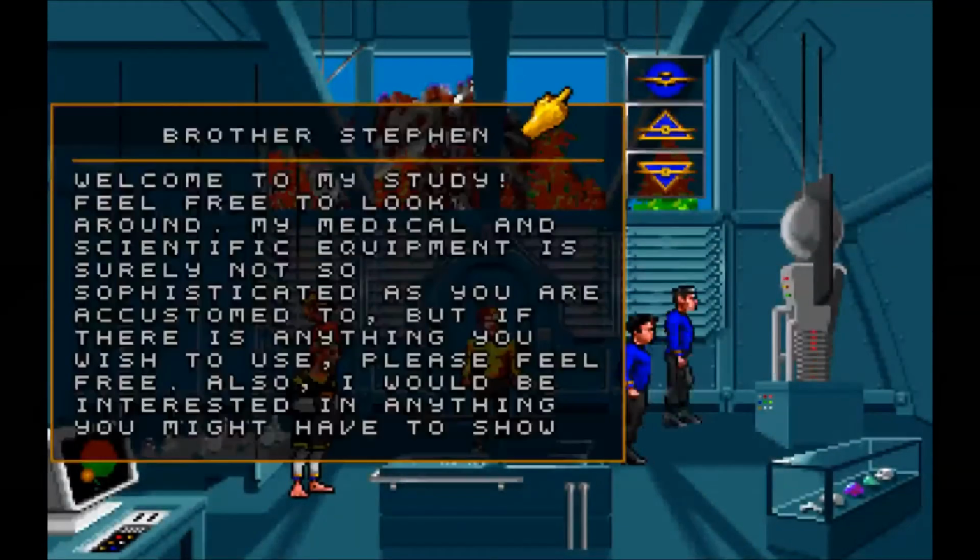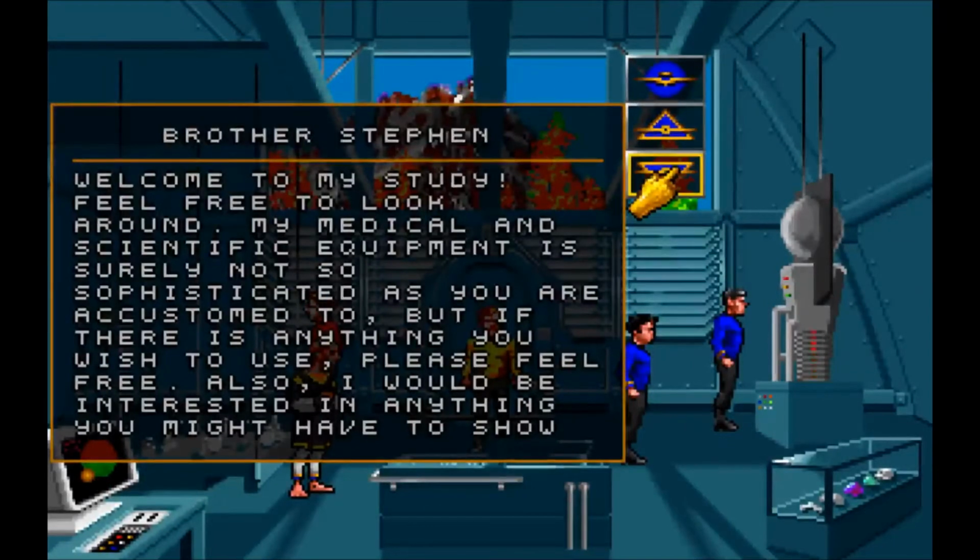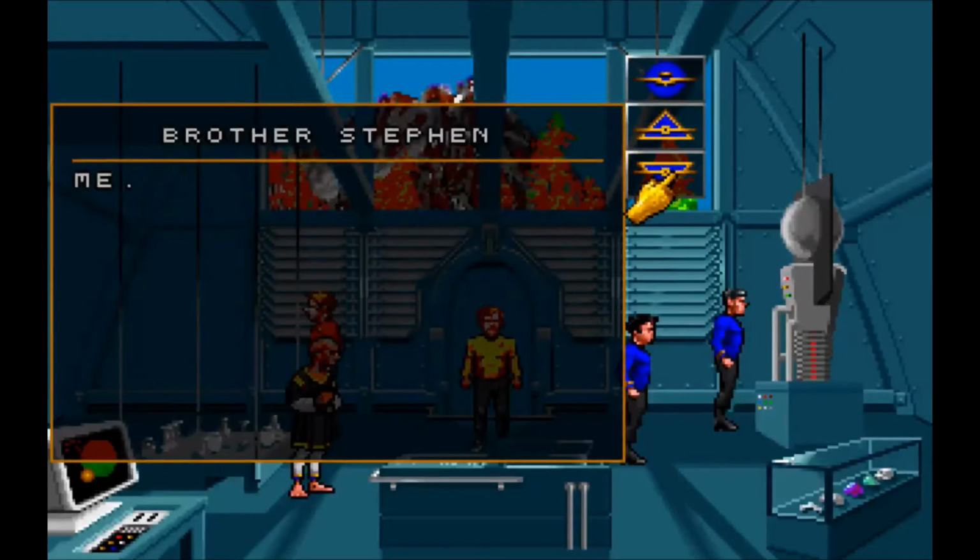Yeah, this is a... Welcome to my study. Thanks. Feel free to look around. Sure. My medical and scientific equipment is surely not so sophisticated as you're accustomed to, but if there's anything you wish to use, please feel free. Also, I would be interested in anything you might have to show me.